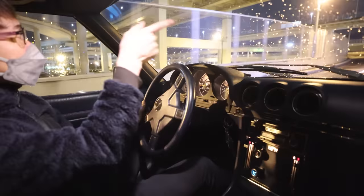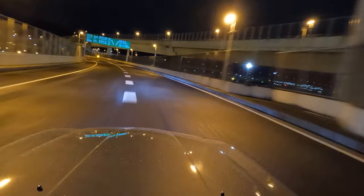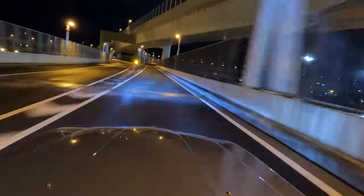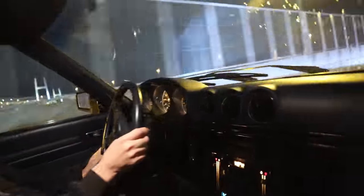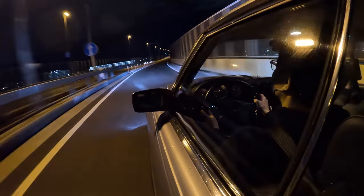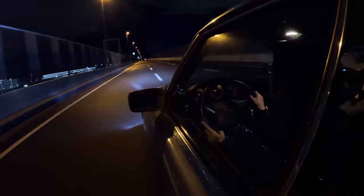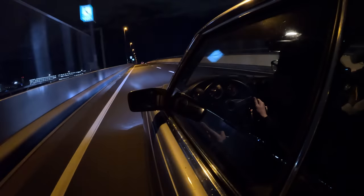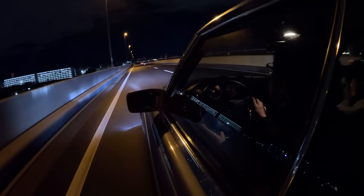I wasn't ready for that. Amazing. Wait, what the? It's too much power. How does he drive this thing, dude? He's a baller. Oh my god, it sounds so crazy. See, I told you when the gate opens, it sounds like... Oh! I'm fully blown away. The road surface is just too cold, so he's not gonna push it. Yeah, no worries. So cool. I am just fully blown away right now.